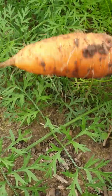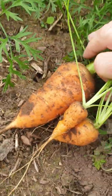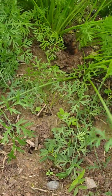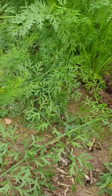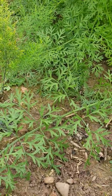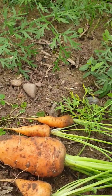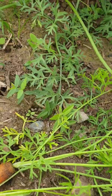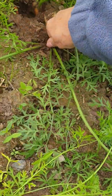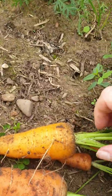Look at that. These are chantenay, and I've dragged a few up with it, which are a lot smaller. But look at those. I think we'll have those. Oh, come on. That's it. There's another little one dragged up with it. My trouble is, you see, I'm too kind and I don't thin them out. I feel so sorry for them when they're all trying so hard to grow, and then I go thinning them out. Let's have that one. See, there's another really nice one. Look at that. Lovely. Have these for dinner tonight.